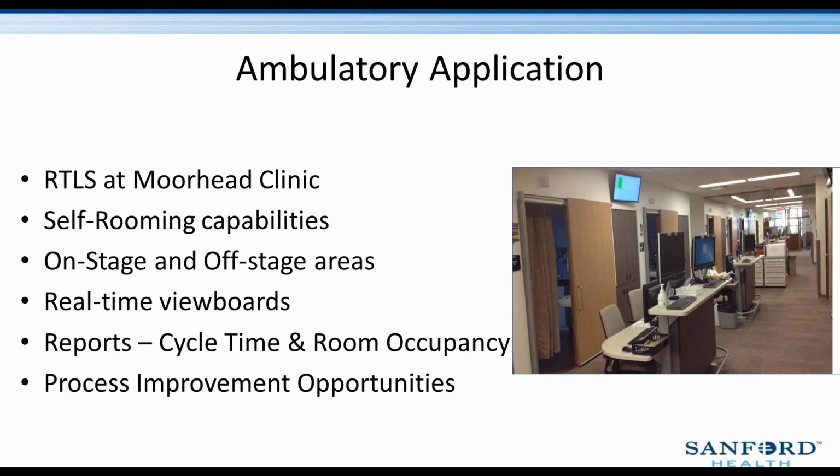We do have smaller waiting spaces due to this design, and this does allow us to bring more services to the patient. So with self-rooming, we have seen some efficiencies gained by nursing, approximately 1.5 minutes per patient. And we do have a good rate of self-rooming of 60 to 70%. Of course, not everybody can self-room. If they're in a wheelchair, we do have staff that will help escort them to their room. And there are other scenarios, but we do have a good rate of self-rooming percentage.